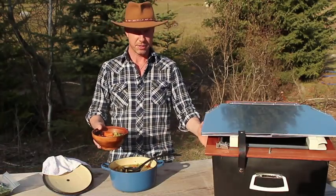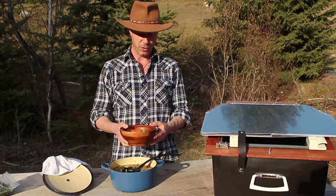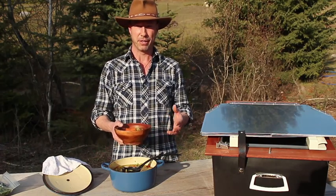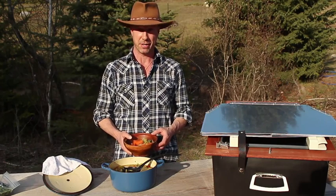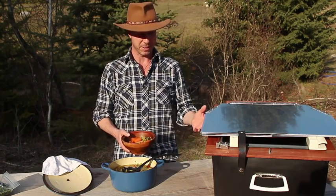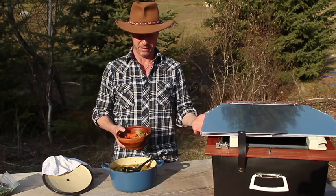So sun oven, when you cook with it, you don't have to worry about using fuel, you don't have to worry about using electricity, you don't have to worry about burning your house down. You really don't have to worry about anything. Stick the food in, go do some other stuff, come back, and there you go, it's done. Thanks for joining us today. As you can see, cooking off-grid can be a lot more fun, easy, and inexpensive than you may have thought.